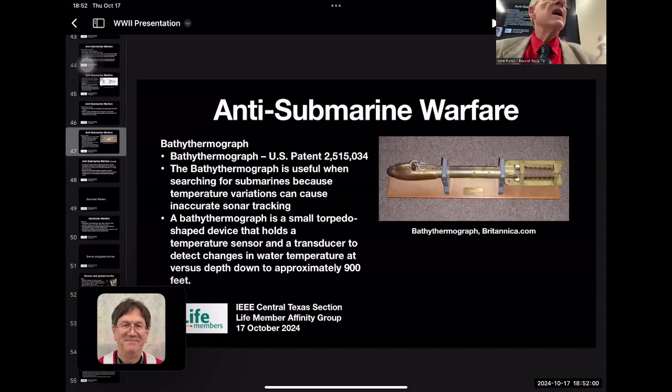Another device used in anti-submarine warfare is the bathythermograph. There's a lot of stuff in here I had a hard time pronouncing. Basically, what this device does is measure the temperature layers within the water. If you were in a ship, a destroyer or a frigate that was chasing a submarine, you needed to know what the temperatures were in the water, because they created strata that would allow the submarine to hide beneath a certain layer of water, of a certain temperature.